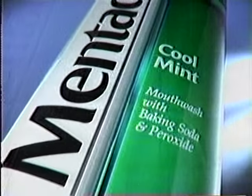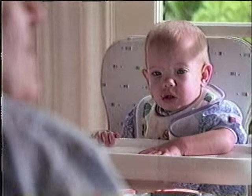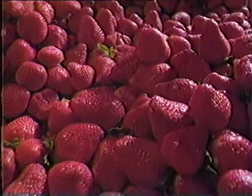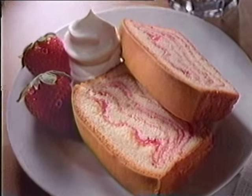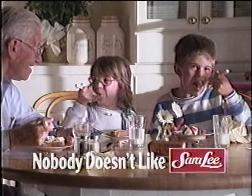To really freshen your breath, give it both barrels. Mentadent mouthwash in new cool mint. Baking soda and peroxide combine, creating surging bubbles you can feel. Mentadent mouthwash. Freshen your breath all the way to clean. Sara Lee! Sara Lee! Sara Lee! Now you know why we call it pound cake. New Sara Lee Strawberry Swirl. Lots of real strawberries swirled into moist pound cake. A classic combination. Nobody doesn't like Sara Lee.